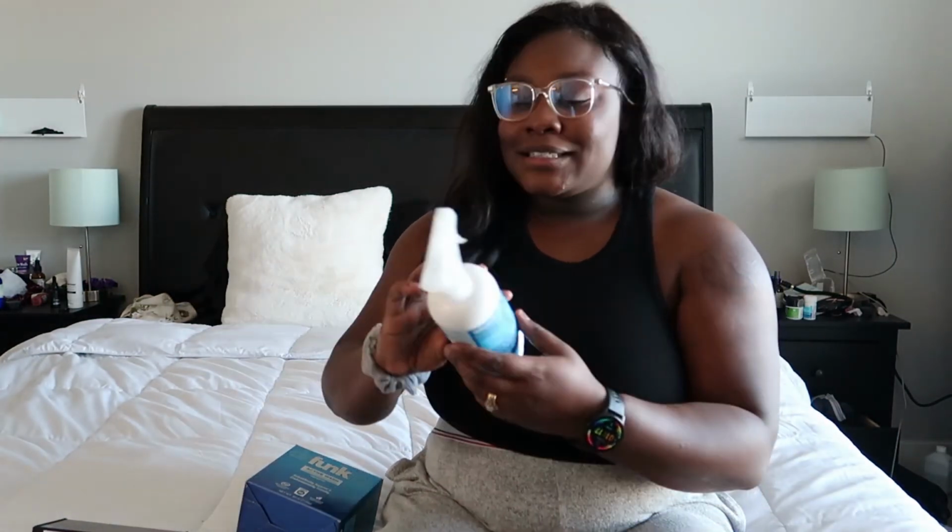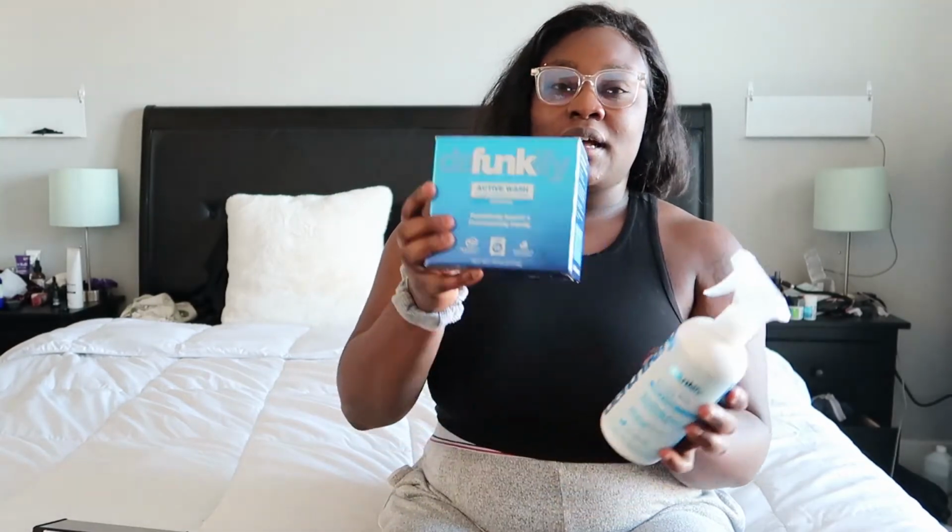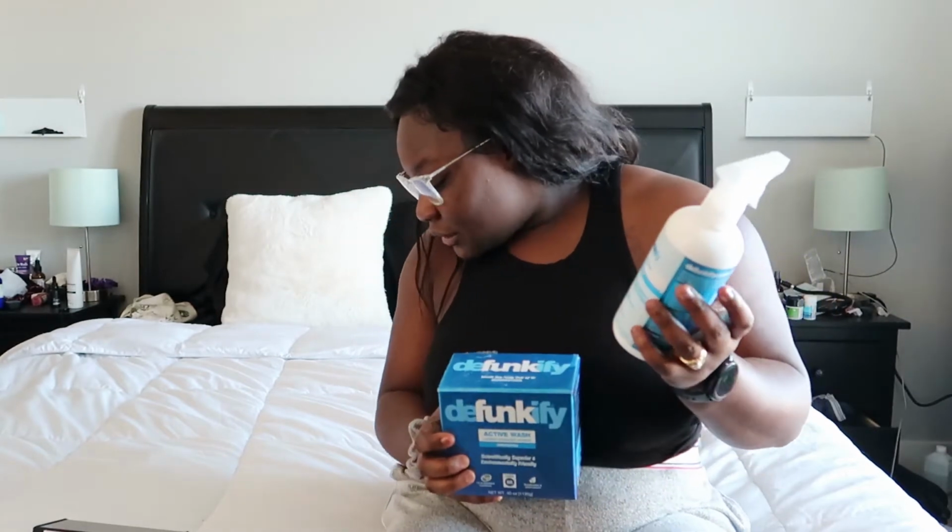And then if anything has stains, this might be TMI, y'all, but I don't care. My boobs are big as shit. I am a 38 triple D, or like a 40 triple D, one of those. And I sweat, like my boobs sweat like crazy. So I spray this on it. It is called Defunkify, and I have two things from them actually. So here's the spray, and then this is the actual laundry detergent.